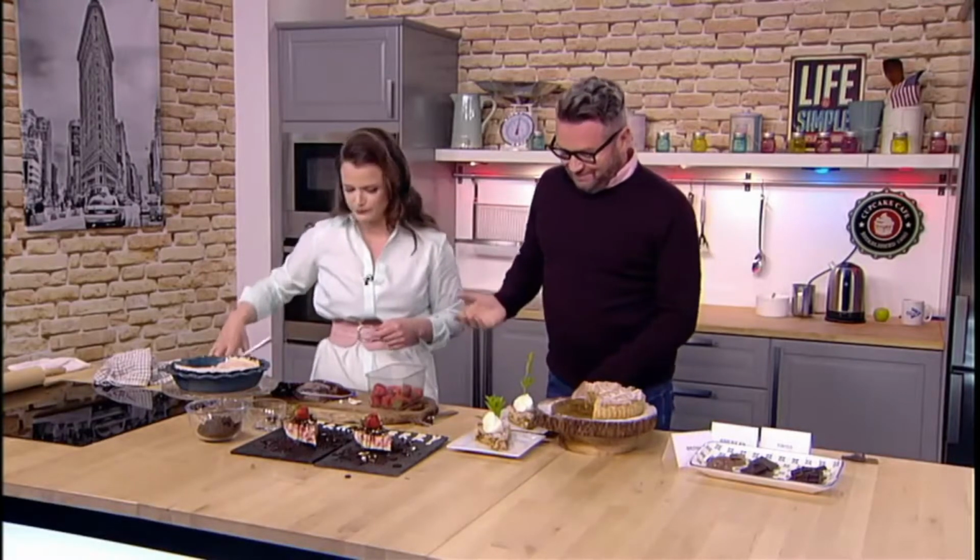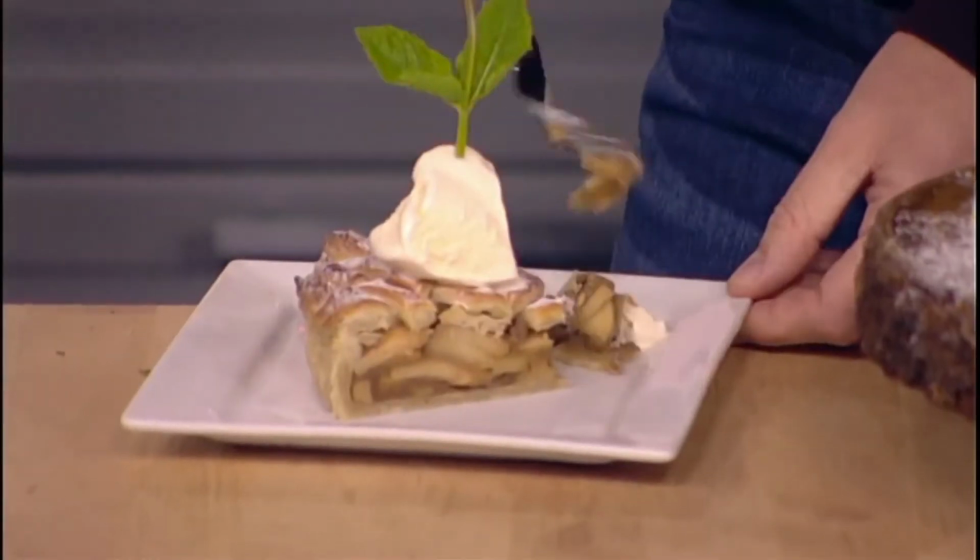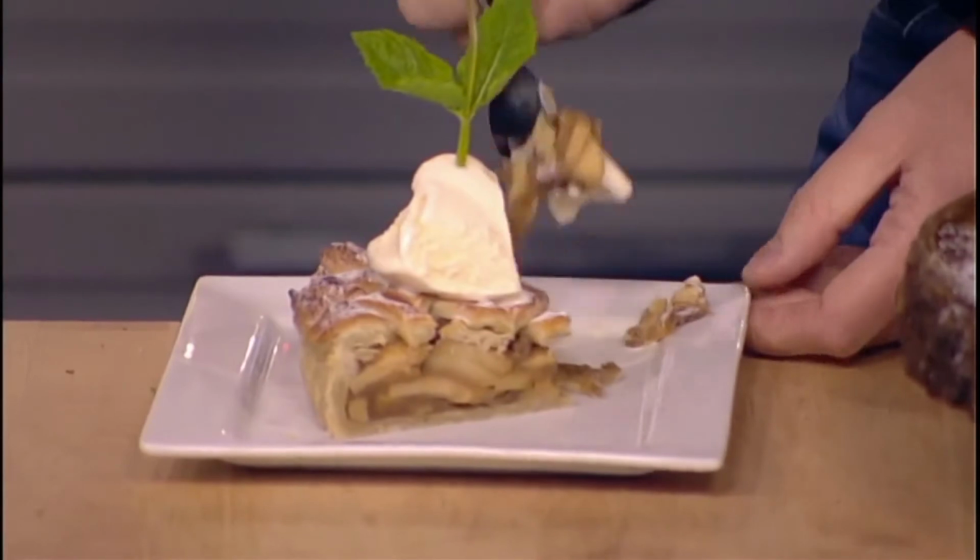Okay, apple pie first. We'll try your beautiful creation first. Are you ready? Here's your fork. This is the moment of truth, okay? If it's good or not, you've got to dive in there. You always have to get a little ice cream in there. Apple pie is not apple pie without ice cream.